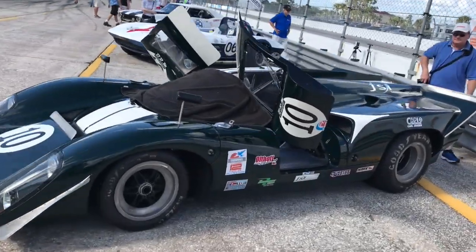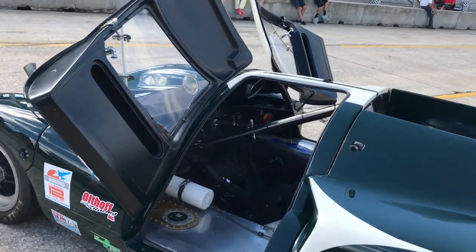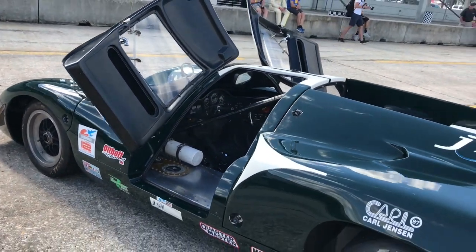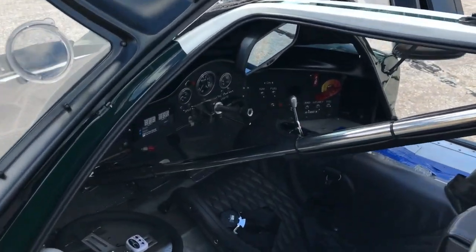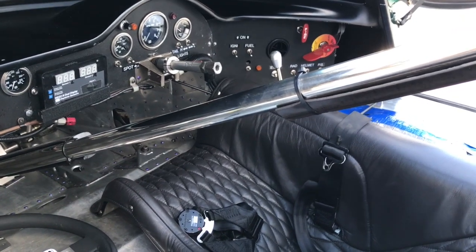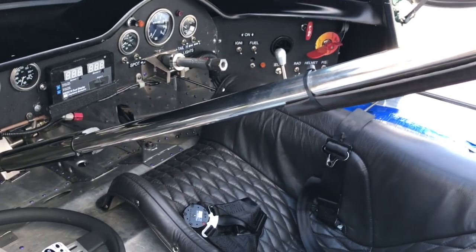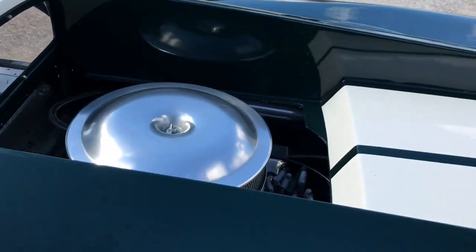Amazing to see these cars. You know, if you see them in a museum, they're just sitting there collecting dust. This is what it's all about, bringing the cars out, getting them back on track so you can hear them, feel them, see them. Look at that. What the car is capable of with him behind the wheel. Sequential shifter. It's all old school, and I love it. Check out back here, that V8.